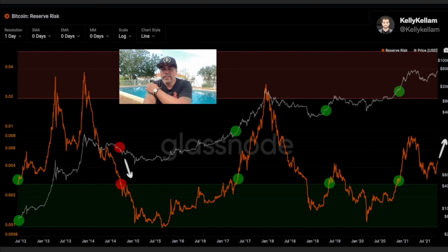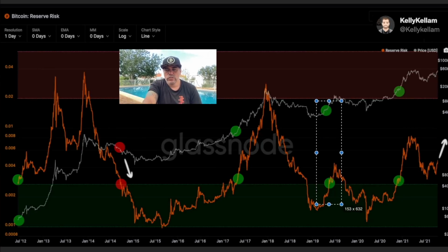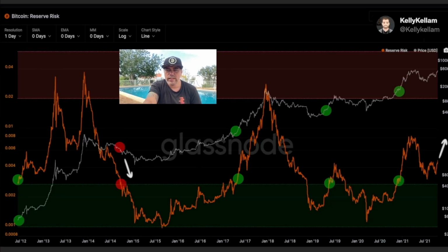On this one, you can see that every time that orange line enters this red zone over here, that is a moment that Bitcoin is having these huge blow-off tops, and the price will be reversing. But these green circles, these moments that we get into this green box at the bottom, and every time this line goes out of the green box, we see these green circles, that is a moment that the Bitcoin price is going up. You see, every time we get out of the green box, the Bitcoin price goes up.